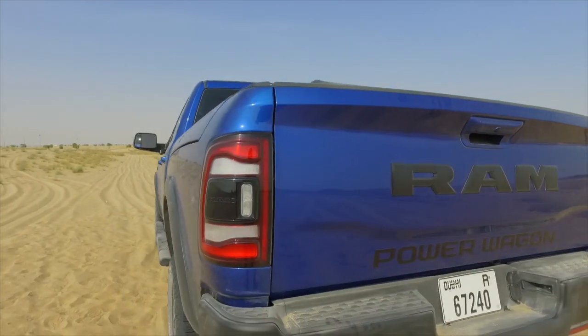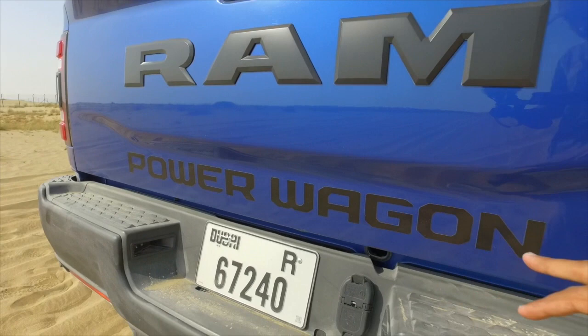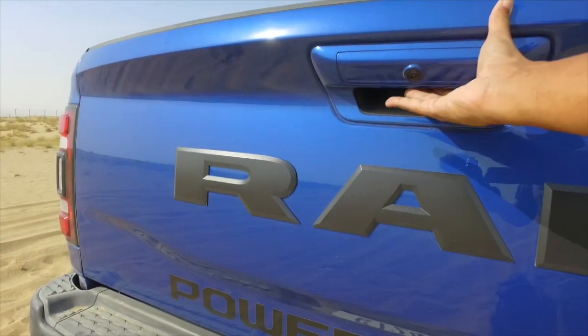Other than that, Ram's been pretty subtle. It's very hard to know that this is a Power Wagon apart from this big sticker down here, which says Power Wagon. Now, normally we look at the boot here, but there isn't much of a boot. I will show you one of the things that are standard on the car.